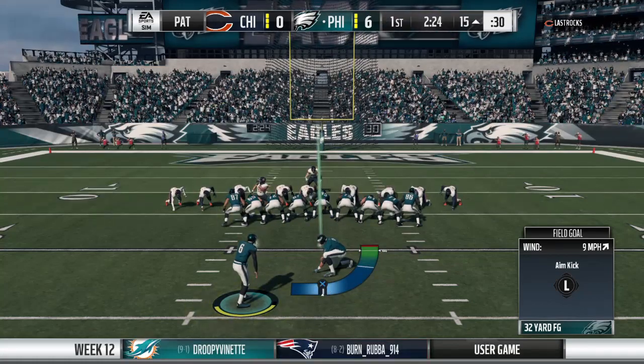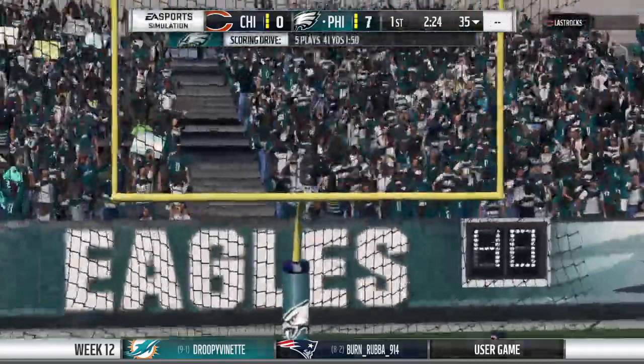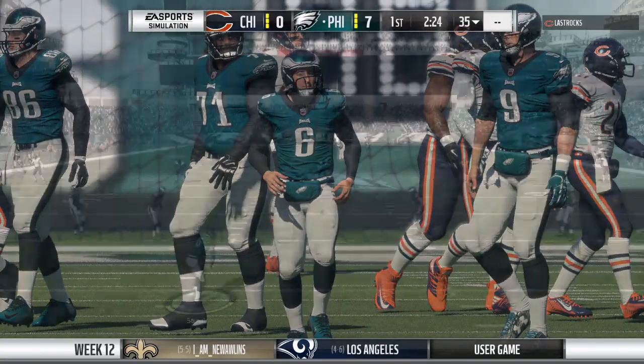Solid job up front, really just a solid job all the way around to get that one in. Yeah, that was well executed, wasn't it? Well blocked, well run. End result, 6 points. Touchdown.